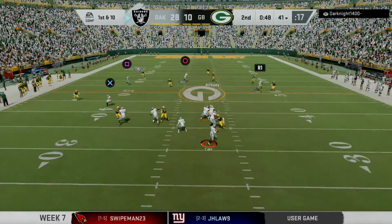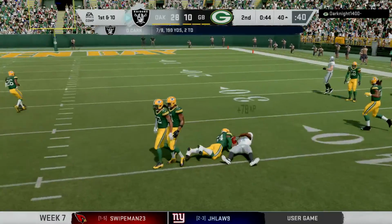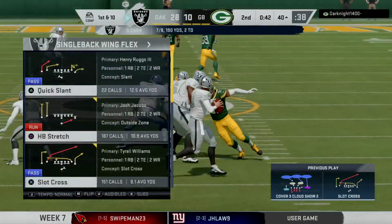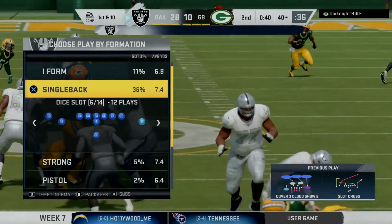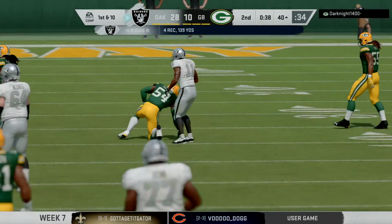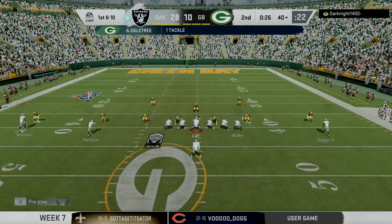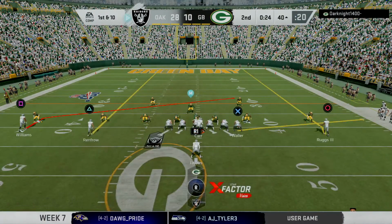Throwing on first down is Carr. Going down the middle, and it's complete. And they'll work this down to the 40-yard line, tackled there. Another big gainer that time. This one goes for 19 yards. Carr now closing in on a 200-yard first half through the air. It's 1st and 10.